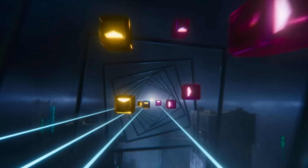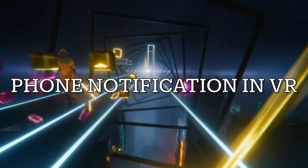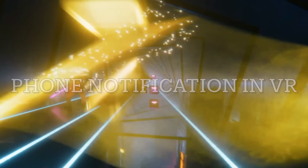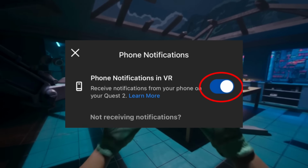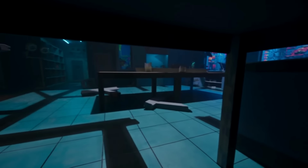But with this V34 update, Android users are now also able to get phone notifications in virtual reality as well. While beforehand this was only available for iOS devices from Apple. This means that you can now connect almost any phone to your Quest 2. And this now makes it possible that you can always check when someone tries to call you or text you while you're using your Quest 2 headset.